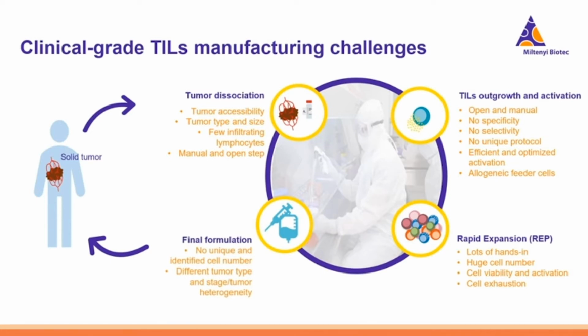According to the personalized type of therapy, different types of tumors, stages, and so on, there is still no identified cell number or protocol for this step. So, finally, cells are infused into the patient. In summary, in the conventional approach, there are lots of hands-on steps, which for sure need very well-trained personnel. In addition, cell production requires a GMP-grade facility, and what is obviously missing in the conventional approach is specificity, in the sense of selection of the most activated killer T cells.